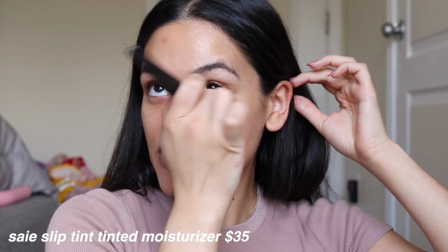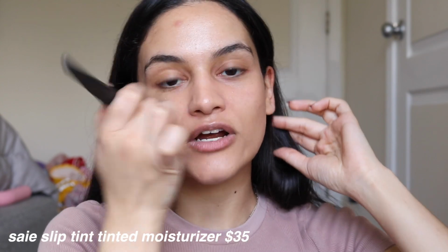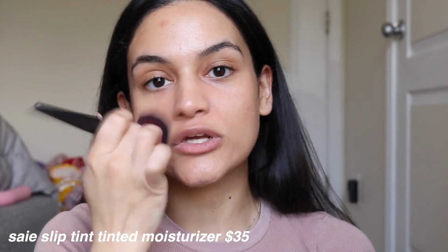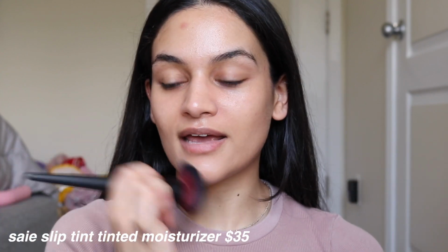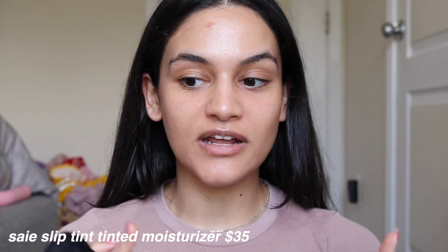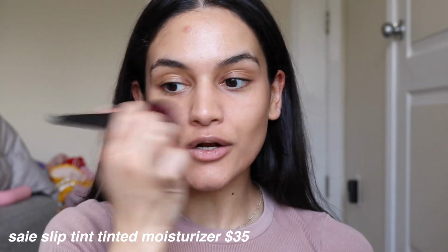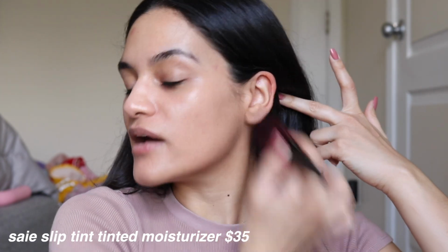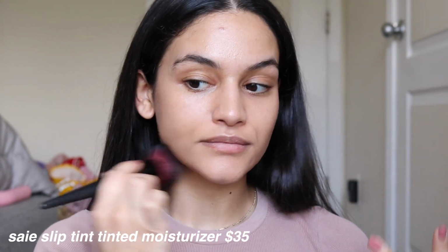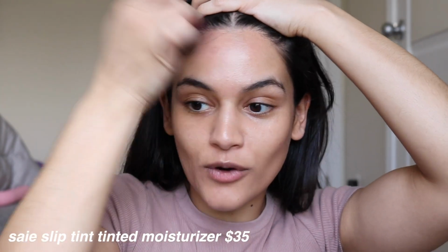And then the coverage, I sometimes think that it gives me a little bit more coverage than a standard tinted moisturizer, but still looks super duper skin-like and very natural. You can definitely still see blemishes and imperfections underneath of the product, but it seriously gives like a my skin but better look. Curious to see what it does for this monster that I have on my forehead.